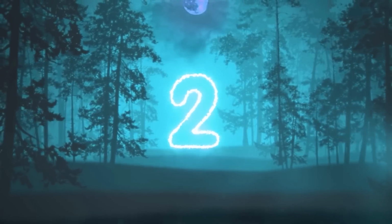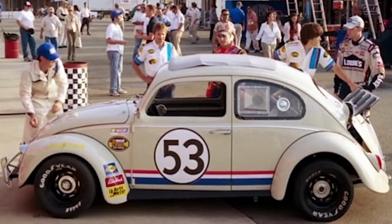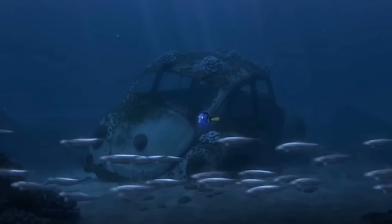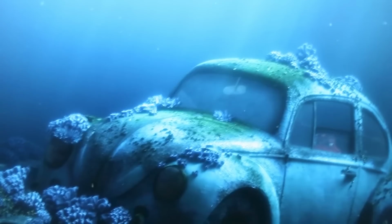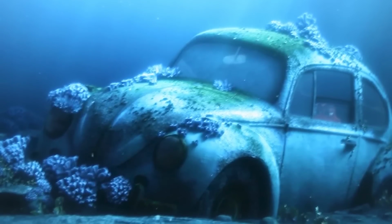Moving on to number 2, we have Herbie Fully Drowned. Speaking of sentient things, our favorite car Herbie from Herbie Fully Loaded has died. This car has made a cameo in a number of Disney movies, but sadly, his time has come to an end. In Finding Dory, there's a scene where we see Herbie at the bottom of the ocean. He's badly decayed and covered in moss, meaning he's been down there for quite some time. Now, I don't know if Lindsay Lohan pushed the car into the ocean or what, but we all know that cars and oceans or large bodies of water don't mix. So sadly, his time has come to an end.